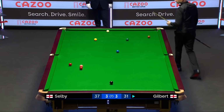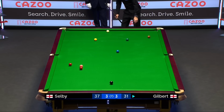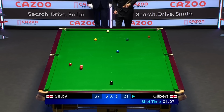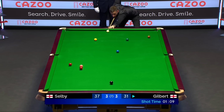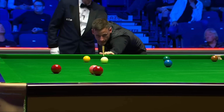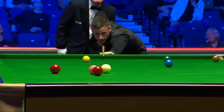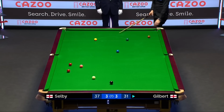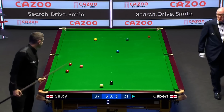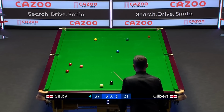Just a little bit surprised there, David, with that 6 point. I know it's only 6 points, but how do you put the brown tight on the right hand side cushion? Would have been a little bit of insurance for Mark Selby. Normally so clever and so astute in his safety play. Well, that may come back to haunt him, that shot, keeping the brown set out in the open and not safe. It remains to be seen.